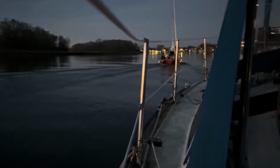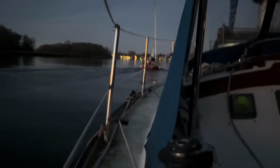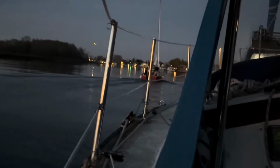We are currently following the sailboat whose engine just didn't start and is unreliable, so we're just following him to make sure it makes it home okay.